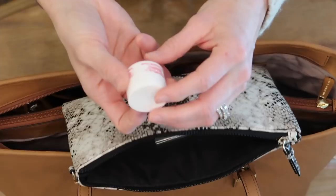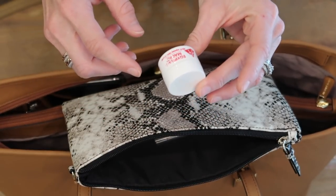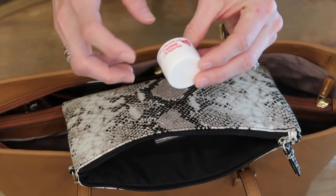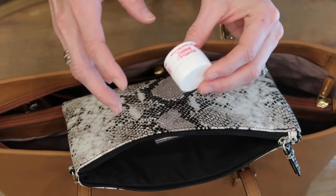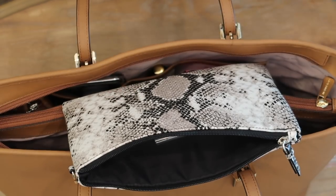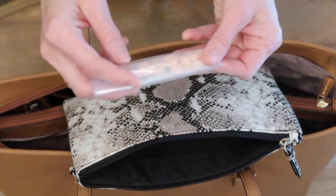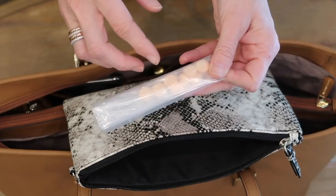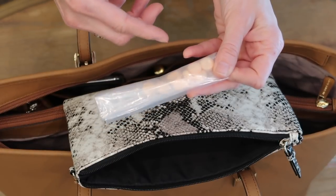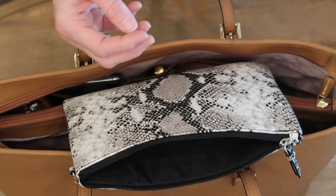And then I have some Egyptian Magic, which is just kind of an all-purpose skin cream. I put it on my lips. It's amazing. Again, friends, nothing has changed. I still cannot swallow pills unless my life is depending on it. So I have some chewable children's Tylenol.